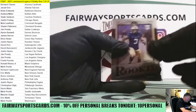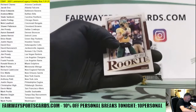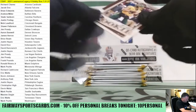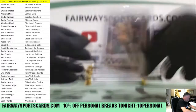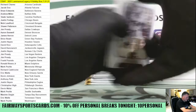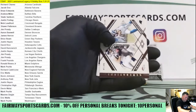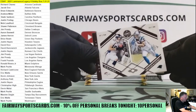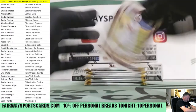Chrome, Elijah Molden. Timeless Talents, Tom Brady. Patrick Surtain. And there's a Trey Lance. Haven't seen Mac Jones yet. There's a Trey Lance. All right, Ed McCaffrey, Christian McCaffrey. So we'll random that one off between Denver and Carolina. Hawkins and Davis Mills.